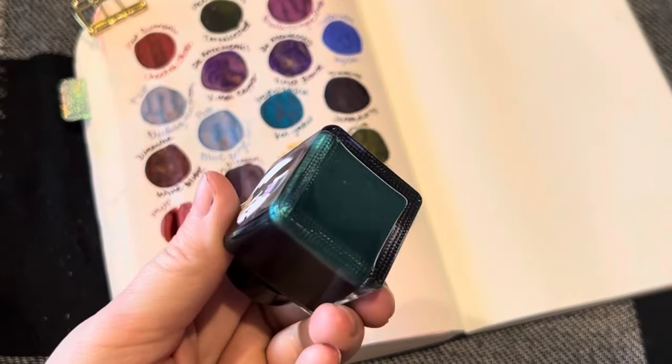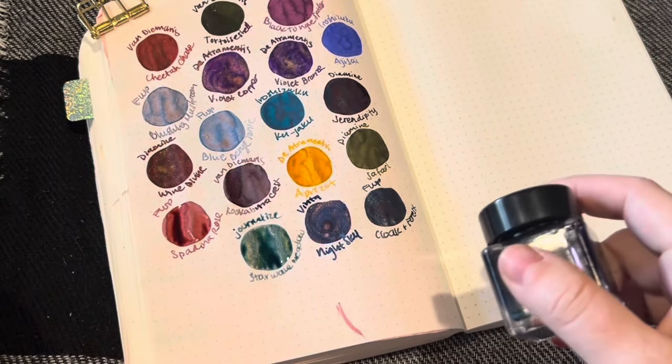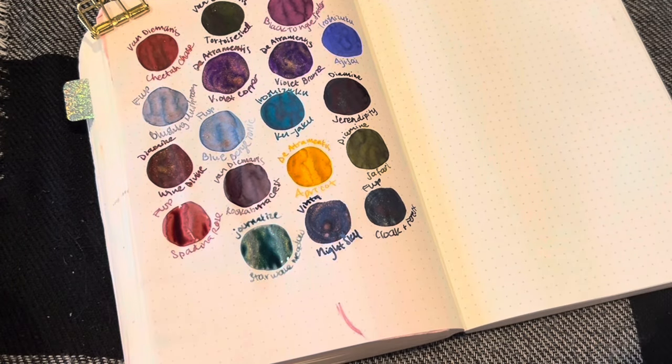This one is called Alfaba, and this one I have had no issues with the shimmer or with clogging. This is the only one that's had clogging issues. The Tinkerbell also was fine, no clogging issues.